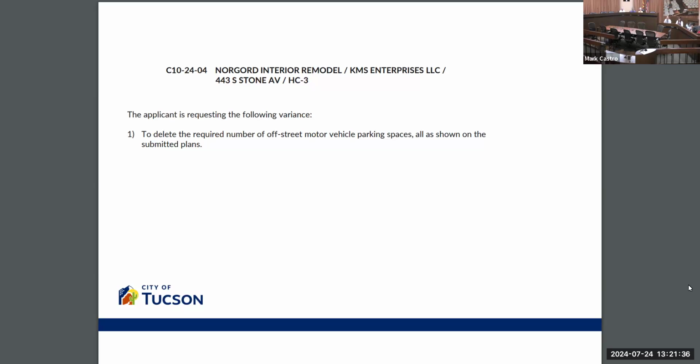Ms. Paulus, Mr. Chair, members of the board. So this is another one that we kind of went back and forth on. But because they're asking for a total deletion of the required parking, we felt that it was more appropriate to go through a variance process to seek a deletion on the number of required parking spaces, and to have a little bit more public participation involved in that. So that's the reason it went through the variance process.